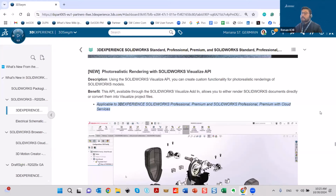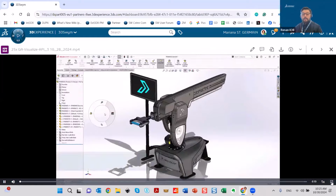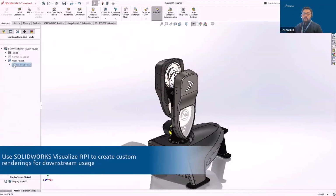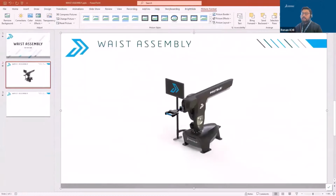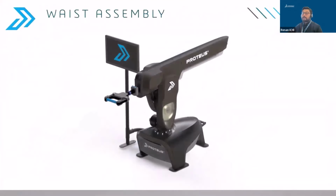You can play the video here so we can see that in action. The API through the SolidWorks Visualize add-in allows you to create the renderings or visualize project files without having to leave SOLIDWORKS. So we can see that we can quickly pull that up and we can add that to a presentation for a design review.